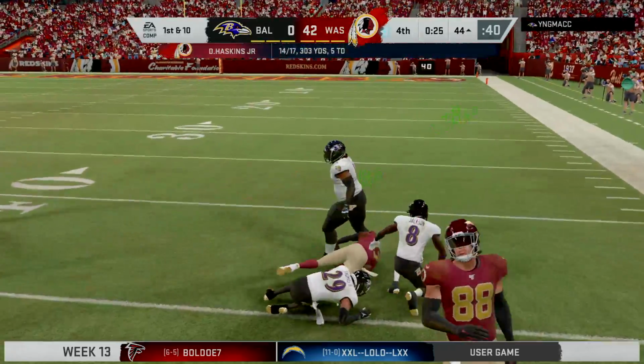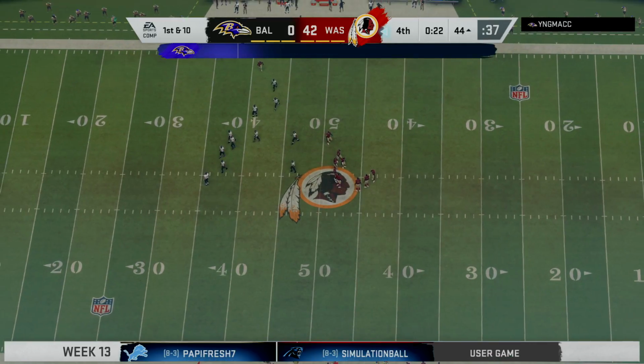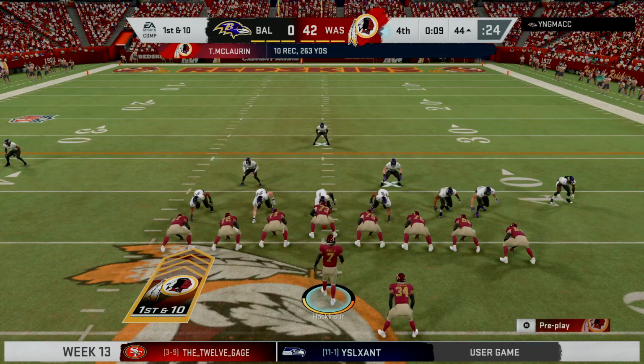And taking it across midfield and inside the 45. A Redskin first down. The pickup 15 yards. First play of the drive. Excellent run. Just sets up wash, rinse, repeat. Another first down.